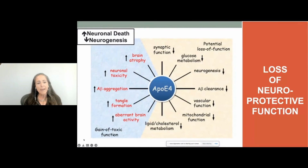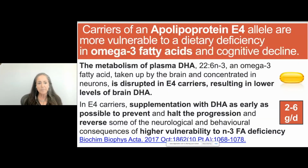So they are less able to recover from toxicity and inflammation and oxidative stress in the brain, and their overall functionality is impaired as well. Both synapses talking to each other, glucose metabolism, ability to regenerate neurons, beta amyloid clearance, vascular circulatory function is compromised, mitochondrial function might be compromised, and we know that lipid metabolism is compromised in these patients. So I have one of these genes, so I make great efforts to take care of my brain because of that. And one grandparent had dementia. Everybody else did okay. So it's good to know this about your patients in general.